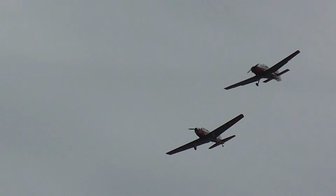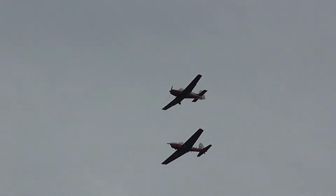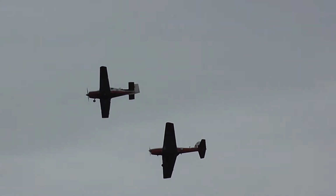Well, here's a lovely sight of these 2 stalwarts of the past. Different engines, of course, Ken. Yes, the 200 horsepower Lycoming IO-360. The Bulldog gives it about 150 miles per hour top speed. The Chipmunk, you're talking 145 horsepower de Havilland Gypsy Major, inverted inline. Again, in the sky in front of us, the progression of Royal Air Force trainers.